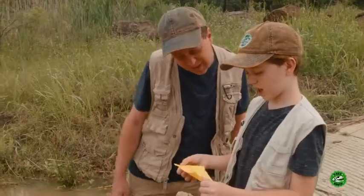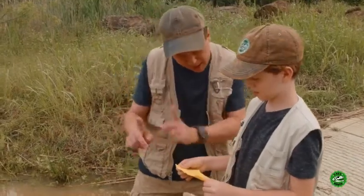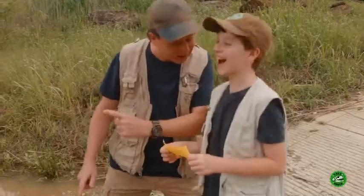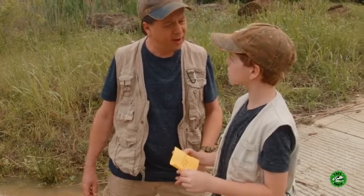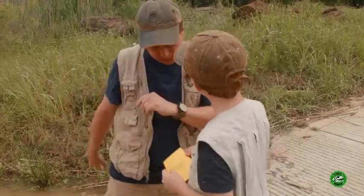When you're cooking on a log and you gotta roast a dog, dino puzzle. Wait. I don't think you read that right. You know what it sounds like? When you're cooking on a log and you gotta roast a dog, dino puzzle. Yeah. You know what? That kind of sounds like that song that everyone's singing at dino school, you know? When you're doing something, and you gotta do the something, dino. No, it's not that one. I don't think it's that one, okay?